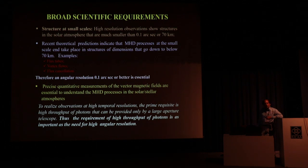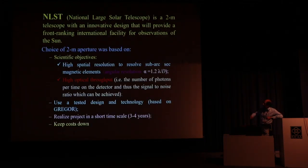And then, of course, in addition to that, we need to be able to measure the vector magnetic fields precisely. So these are basically the two major guiding requirements for our telescope. Now, I've already mentioned these two points. But in addition to that, in order to realize the telescope in a small period of time, about 3 or 4 years, we decided to follow a design based on Gregor, which is already working quite well, so that we could achieve our objectives in about 3 or 4 years, and also keep the costs down.